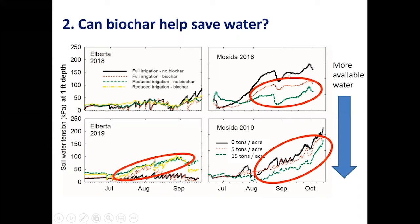And so just really quickly, I want to point out up here in this red circle, you can see that when we put on biochar, 5 or 15 tons of biochar in this field, we had more water. And again, that happened some in the next year in that same field.